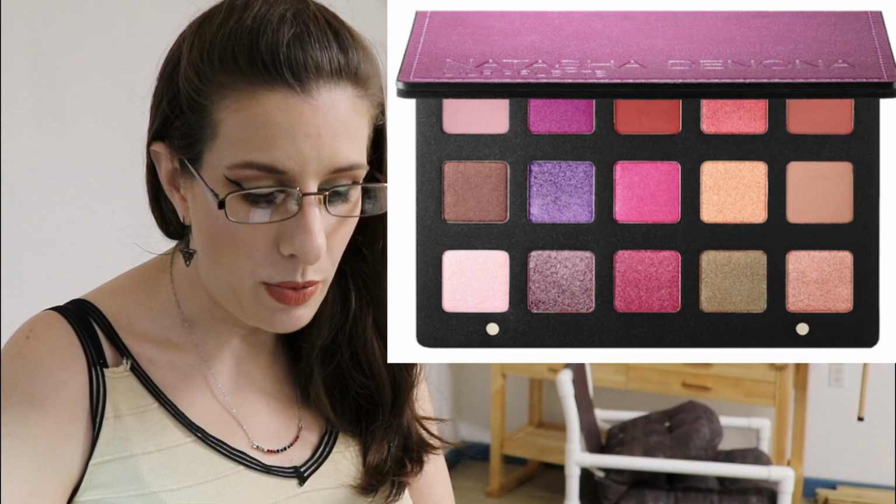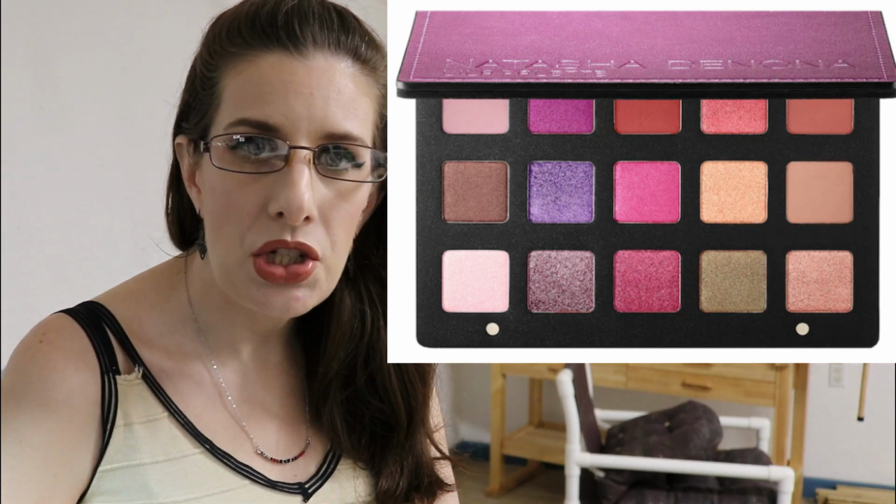The next on the list is the Natasha Denona Lila eyeshadow palette. It was either that or the Love one that she came out with this February. It's $129, but it's got purples and pinks, and it reminds me of a palette that I just recently sent back, and I think it's beautiful. If it was a toss-up between this and the Love one that she just came out with, I think they're both very comparable. The shades are different, but they're similar enough that you could buy one or the other and be happy. And I think the other one's $65, but still very pricey.